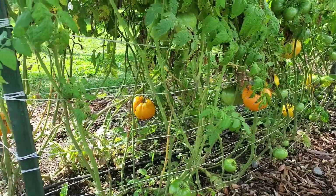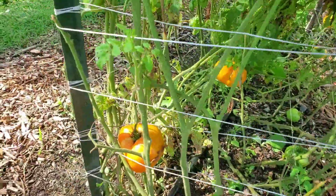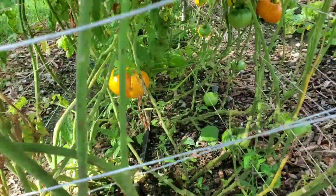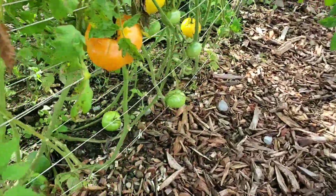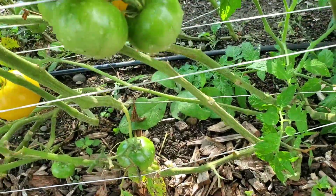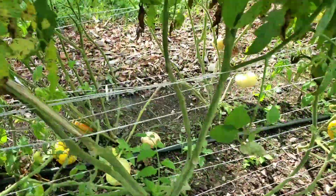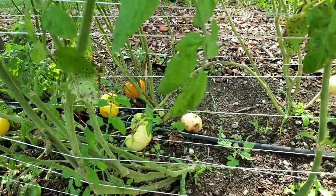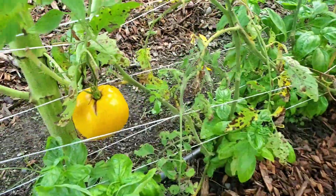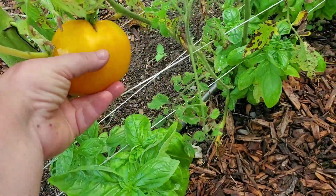Another variety that I'd like to show you is one of the bigger ones. This is Kellogg's Breakfast. You can see it's a rather large tomato, and this is a much later variety. Right next to it is a Zoichka, smaller yellow tomato. And there is a white Thompson on the back. This is King of Siberia, very large Oxheart type, pure meat.